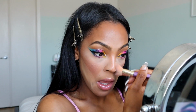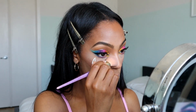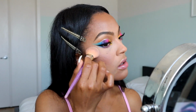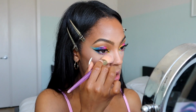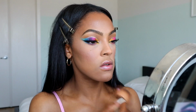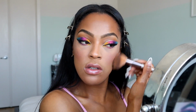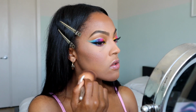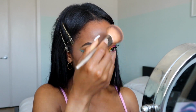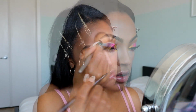Now we're going to go ahead and dust off the setting powder that I placed under my eyes and my nose. We're going to take my Real Techniques blending brush, I could not think of it, and I'm going to use my Urban Studios foundation brush to blend out that setting powder on my cheekbones. And you want to make sure that you blend all that out very nicely, smoothly, evenly. The setting spray definitely helps merge everything together.